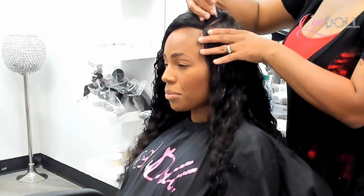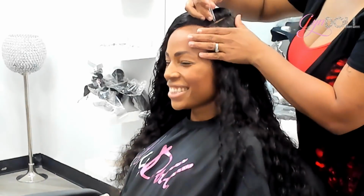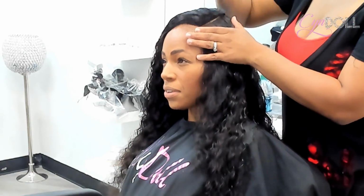But yeah, as you can see, just me plucking the closure a little bit opens it up and makes it look even more natural. So I'm just going to go ahead and pluck this closure, you guys. After I get done plucking this closure, I'm going to go ahead and put some edge control on her. And yes, keep watching.